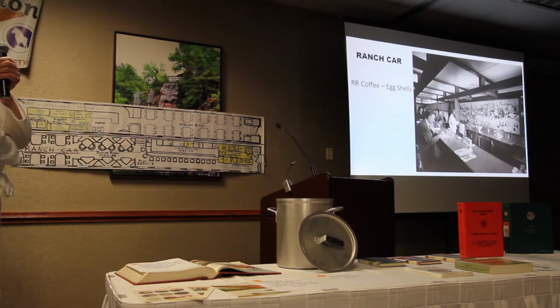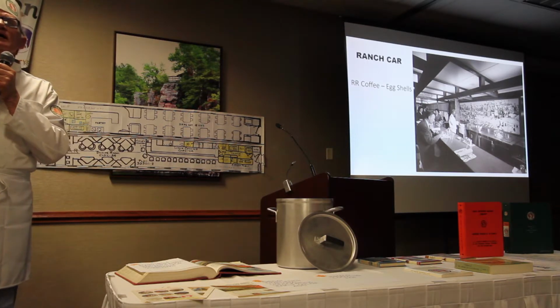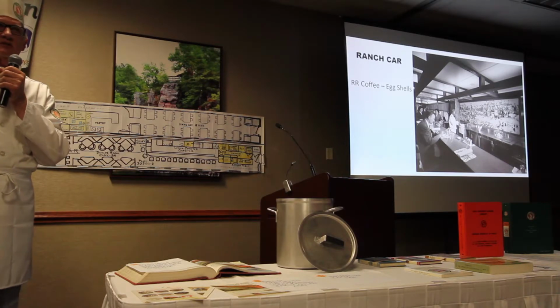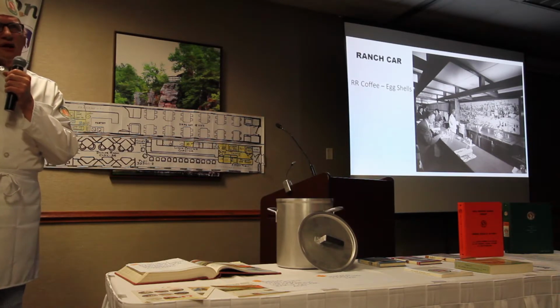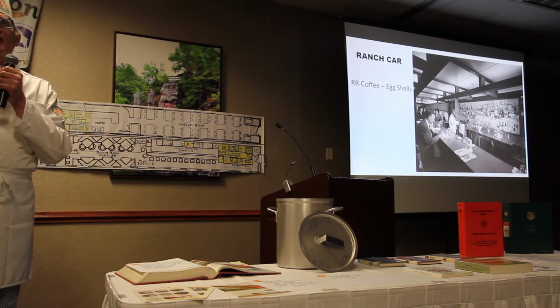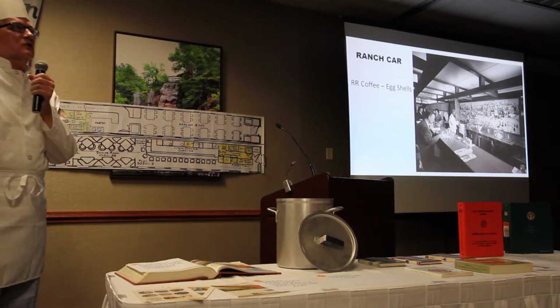Let's see. Railroad coffee here. I don't know how many of you have heard about railroad coffee, any kind of coffee, and then they say they have this specific flavor that they can cut down, and so it's a smoother blend. I heard about that many, many times. And I asked specifically, and not all the people on the train said, I don't know.